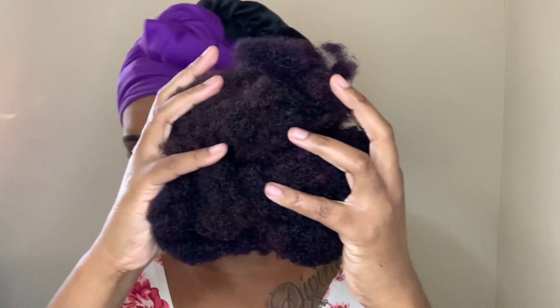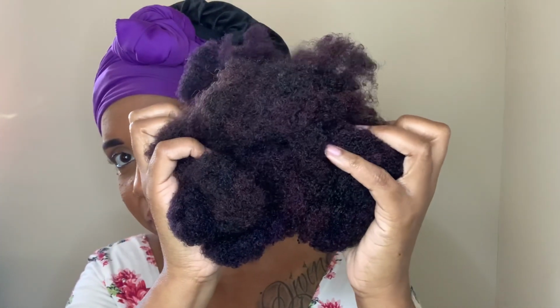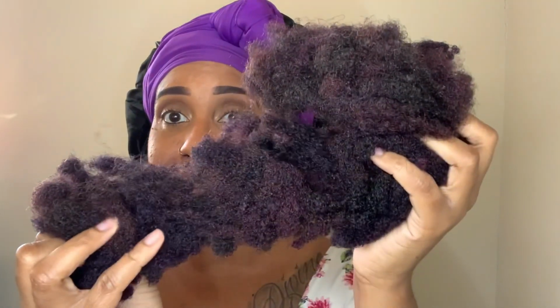In this bag is the hair that I combed out of my locks. Again, note, no buildup was in any of my locks. So all of my locks were clean. So yeah, that's good news. But this is all of the hair that I combed out. Doesn't it look like a lot?